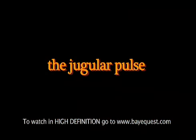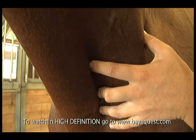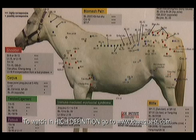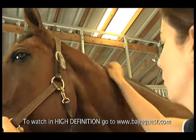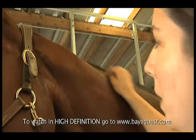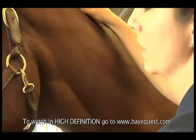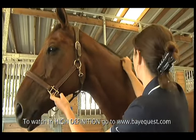And we're checking the quality of the pulse. Is it difficult to find? Is it very strong and bounding? Horses have 14 channels or meridians along the surface of their body, and these are equivalent of electrical pathways. What I'm doing when I'm scanning is I'm tracing along those lines and I'm looking for reaction in my patient over specific acupuncture points that will help me to determine, one, if there's any problems going on, and two, what points I need to treat to make him feel better.